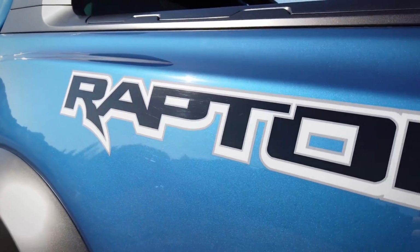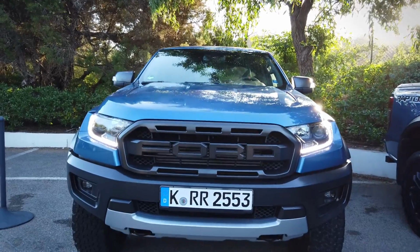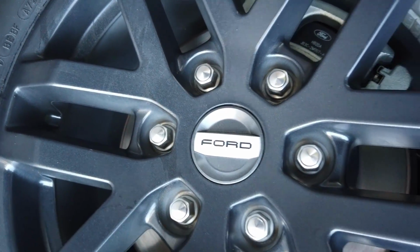Raptor itself is a legendary name, and we can see it everywhere around and inside the car. This makes sense since it does carry the special Ford Raptor heritage. Look at the front grille. It's just like in the F-150 Raptor. And this is also what other people will see in their rearview mirrors, which is freaking scary. Those wheel caps are the same as in the F-150 Raptor.